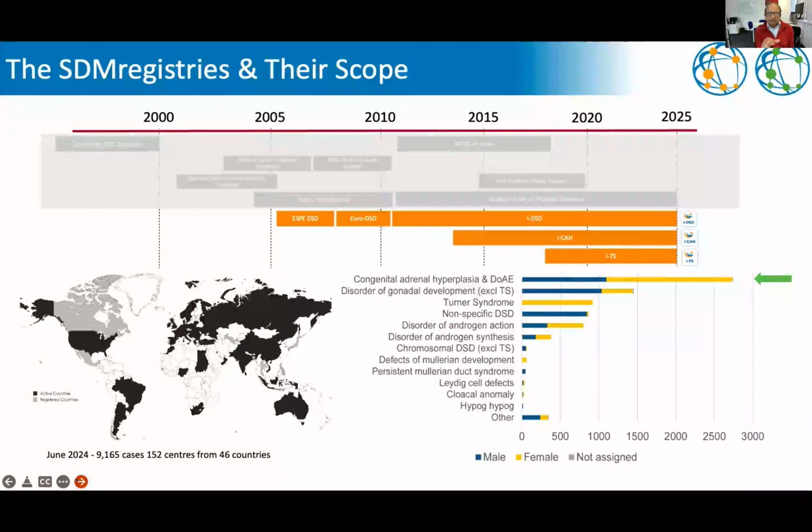So in here, this is a project which is IDSD, ICH-ITS, you can call it that. But this is a truly international project which goes across the world, and there's something like 46 countries putting in cases from 152 centers in all parts of the world from different continents. And I want to focus on CAH, congenital adrenal hyperplasia, which is the top condition over there, marked with green. So this is a condition which is associated with adrenal insufficiency. And when we were having our consultations initially, we were told that adrenal insufficiency, sick day episodes, is an important area that bothers patients as well as clinicians, in trying to reduce this, particularly in children.